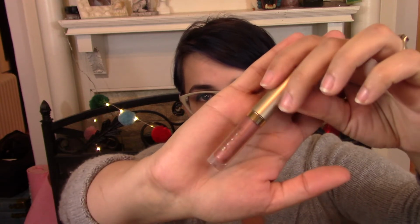I got another liquid lipstick, but this one is different. This is the Stila Stay All Day Liquid Lipstick in the color Illuminaire Shimmer. Again, I'm thinking I'm gonna use it as a lipstick topper, but it also is like a nude. It is a shimmer nude. It's really nude on my lips. I actually really like wearing it.